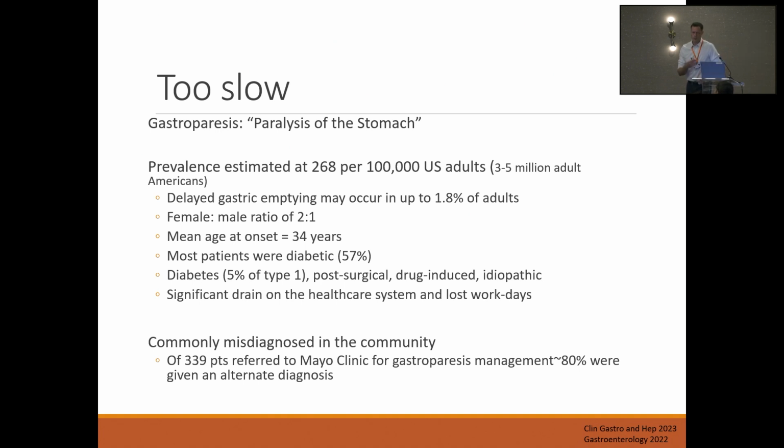But as you know from the patients you guys see in your clinics, it causes a significant drain not just on the healthcare system and all of our time, but also every time they're coming to see us, they're missing out on work days, and these are just the times they do come to see us. And so they're probably calling out much more frequently than that because it's a pretty miserable condition.